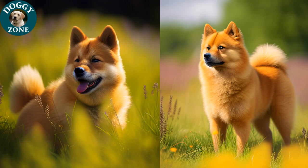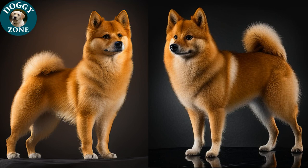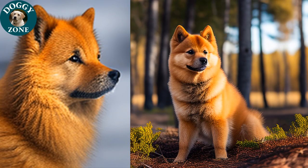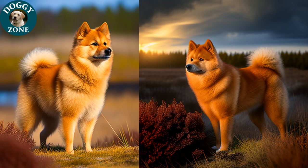Finnish Spitz are known for their loyalty and affectionate nature, making them great pets for families and individuals alike. They are highly intelligent and independent, which makes them challenging to train. Finnish Spitz have a natural instinct to hunt, and they can excel in various dog sports, such as hunting trials and agility. They are also great with children, making them an ideal family pet.